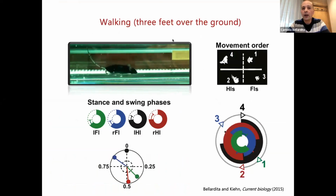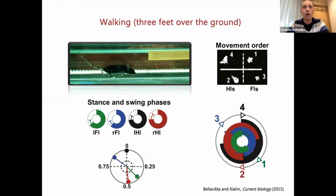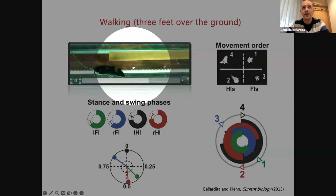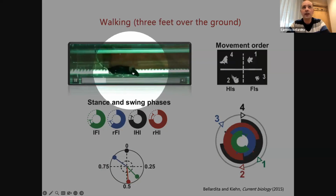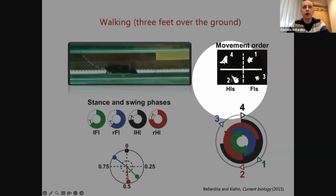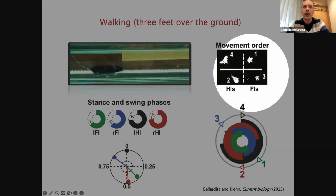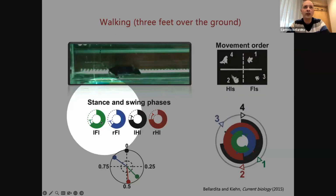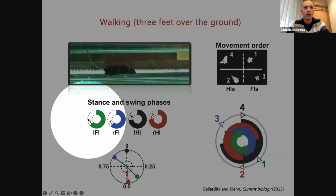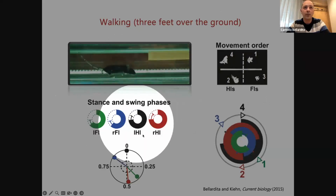And now we can go and quantify better and define the gaits in mice. So in this case, we have walking, which is usually used in mice for exploring new environments. So it's extremely slow. And you can see here that the mouse puts its feet on the floor in a specific order, with one forelimb, then the contralateral hind limb, then the ipsilateral forelimb, and then the contralateral hind limb, continuously in this step cycle. And we can quantify when the stance phase, in darker here, and the swing phase, in white, occur during the normalized step cycle for each of the limbs.